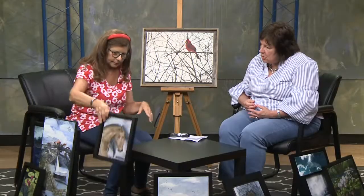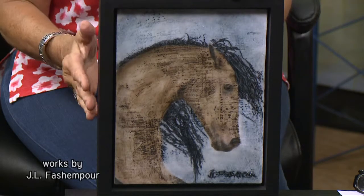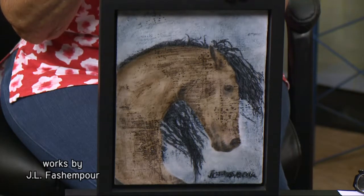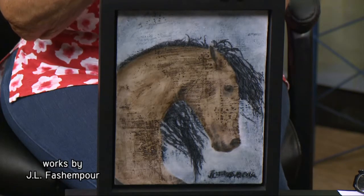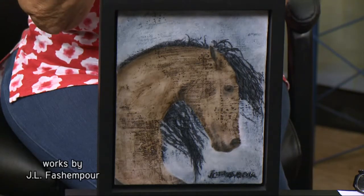This one. This is a photograph that I manipulated on a photo program. Photo of the horse. And then I glued it to the board because any surface you work on with wax has to be absorbent. So you either have to use a special gesso on a board that has a lot of tooth to it and is absorbent, or directly on wood or on paper. So that the wax really adheres.